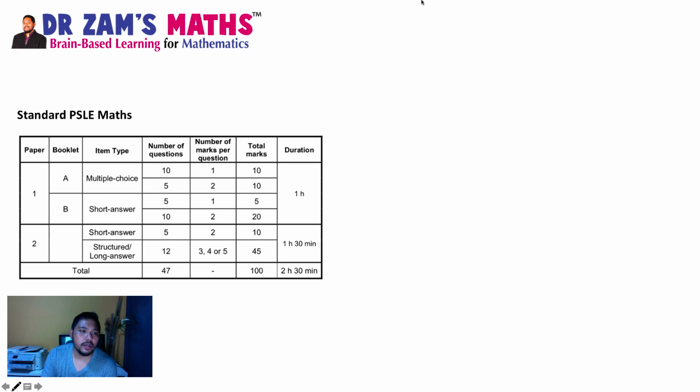Now let's take a look at the standard PSLE math. If you notice, it's still about the same. You still have paper 1 and paper 2. Do take note, you are not allowed to use a calculator for paper 1. Paper 1 is still the same. You have 2 booklets, booklet A and booklet B. So what is the difference?